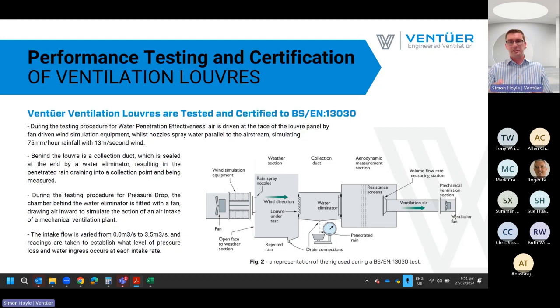So the general school of thought is once more than 20% of your rain has got through the louver, it's not a louver anymore, it's a sieve, or it's a decorative screen. And beyond that, the water ingress doesn't really matter because you need to have other measures in place to deal with it. It's important to note that this testing is all done independently. We have chosen to take our product to the UK to test in the BSRIA test lab under the BS EN 13030 test. There recently has been a company in Australia start testing.